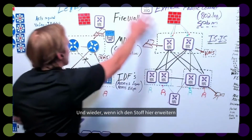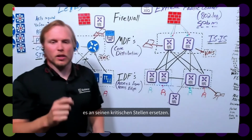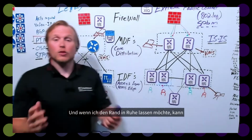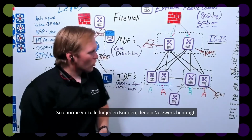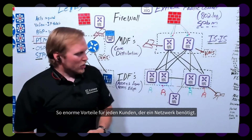And again, if I were to extend the fabric over here, I can step through and replace this network at its critical pieces. And if I wish to leave the edge alone, I can do so because Fabric Connect is standards based and we can implement with just about any network out there. So huge, huge benefits to any customer that needs networking.